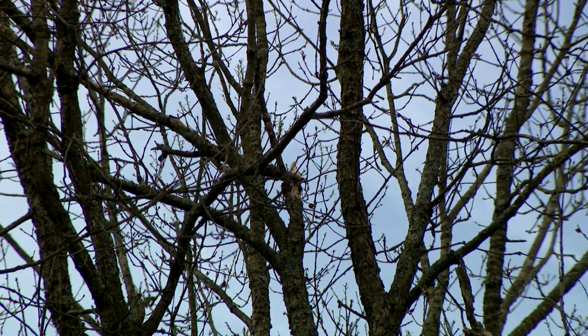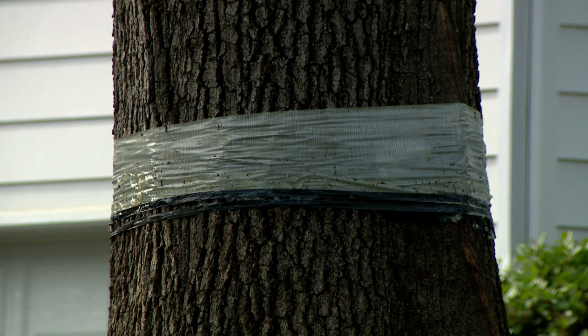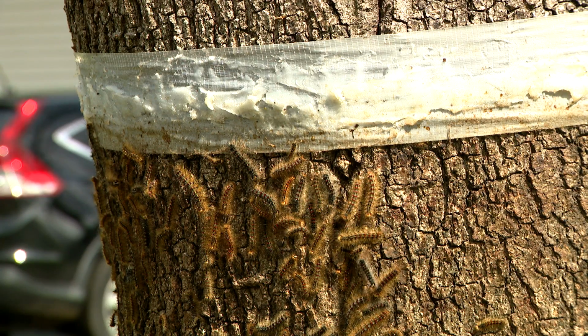A homeowner, if they have spongy moth on their property, there are a few things they can do, such as using sticky bands or burlap bags wrapped around the trunks of their trees to catch the spongy moth as they crawl up and down the tree.